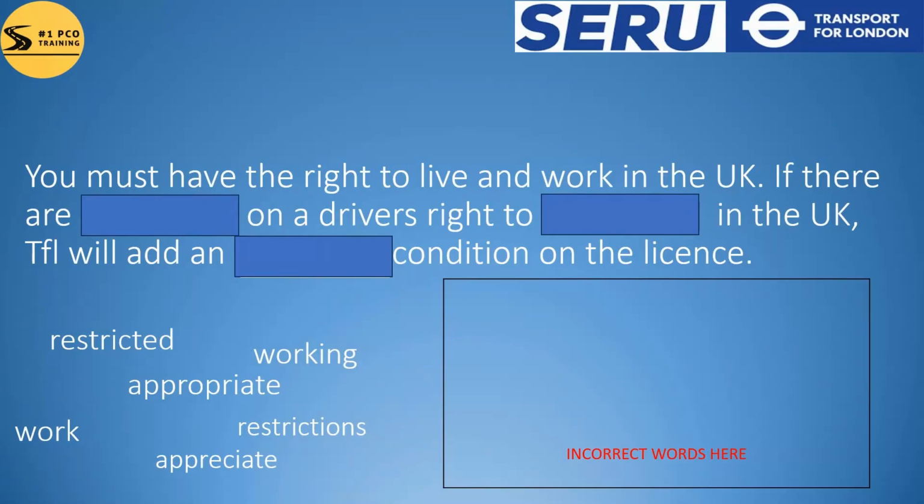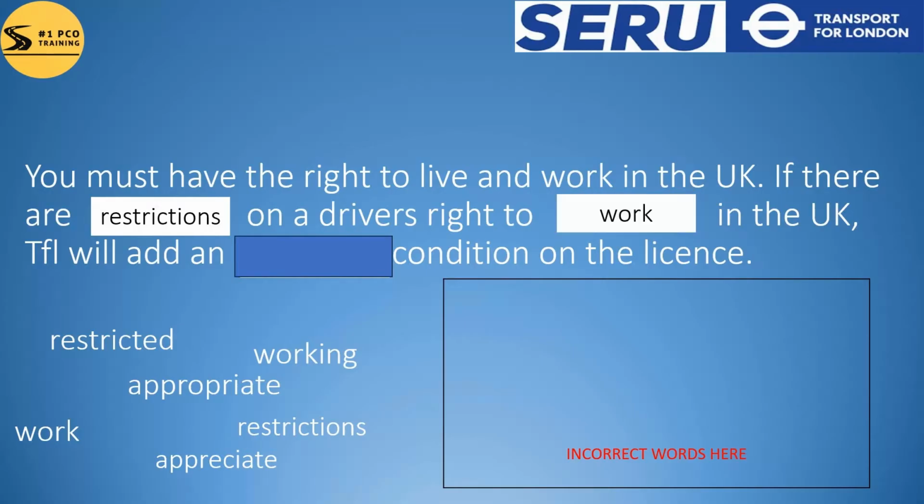All right, you must have the right to live and work in the UK. If there are restricted, appropriate, is it restrictions? So you must have the right to live and work in the UK. If there are restrictions with an S, they're speaking about more than one. On a driver's right to working, or is it work? Work in the UK. TfL will add an appreciate, or is it appropriate?